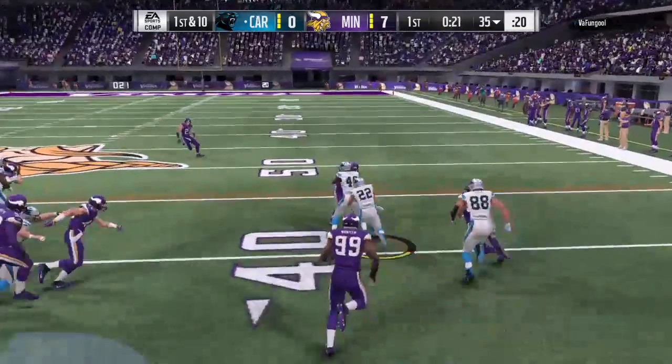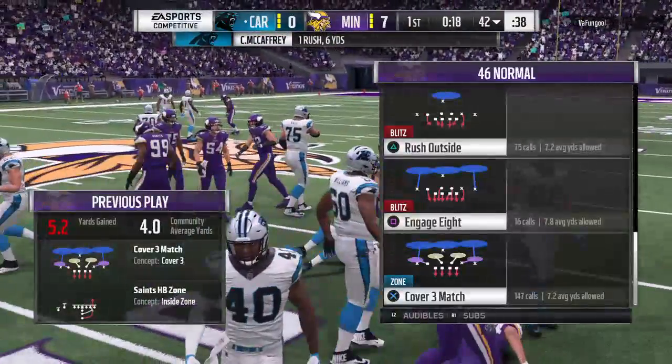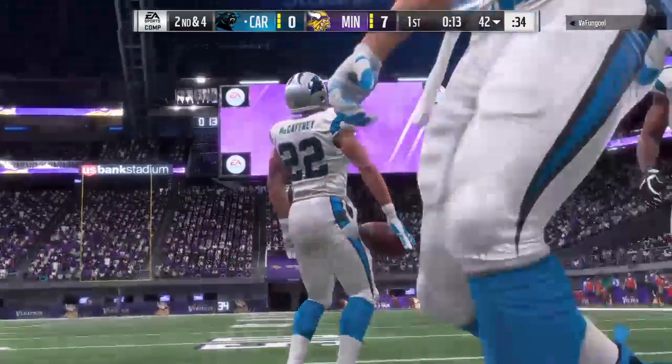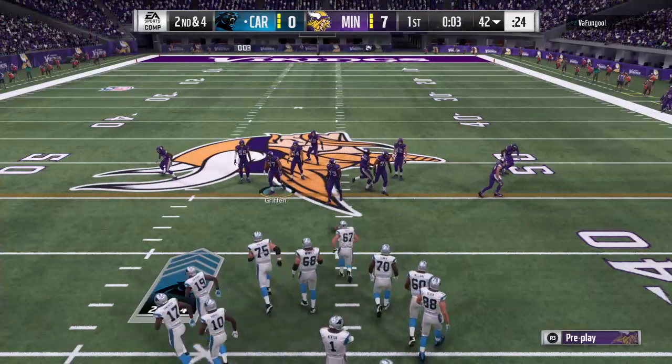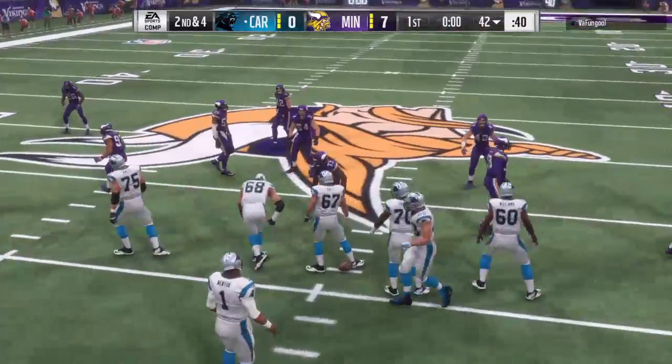First carry for Christian McCaffrey. And he puts his head down and gets up to the 42 for a gain of about 6. Let's talk a little football 101 here, because one of the keys to advancing the ball downfield is success on first down. Huge difference, as we know, between 2nd and 4 and 2nd and 8 and 9.